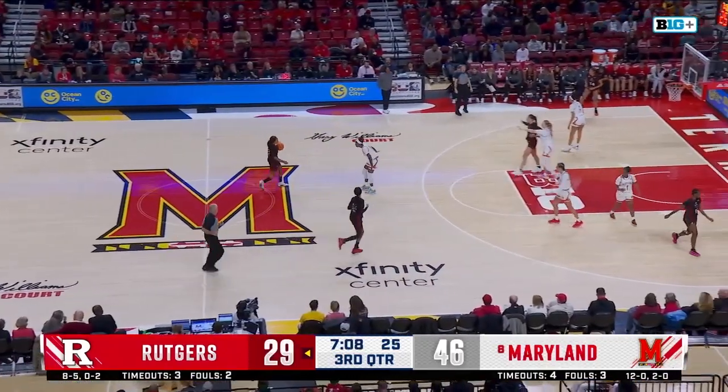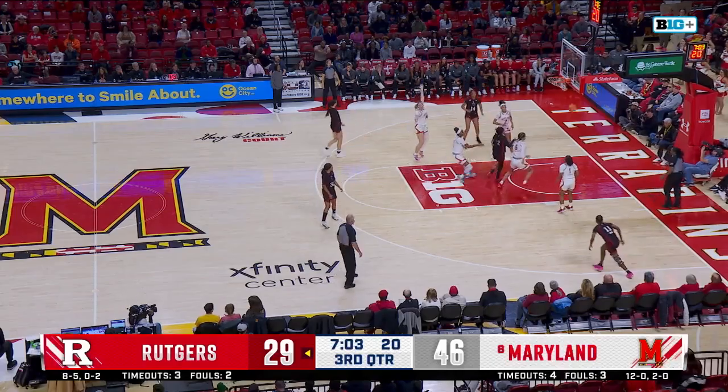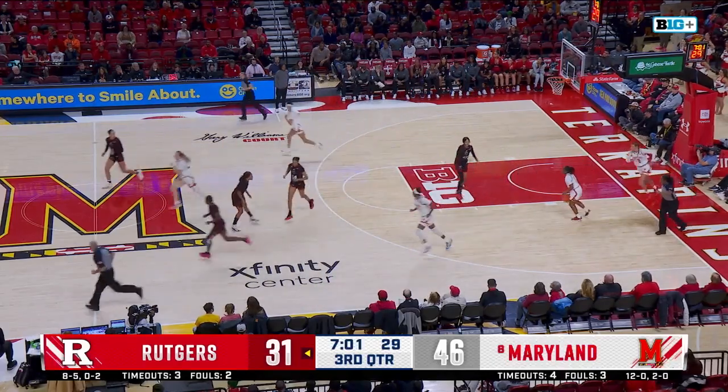Free says she really likes this team, and what can you say from what you've seen so far this year with them? And that's a nice shot from Adams.